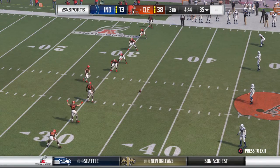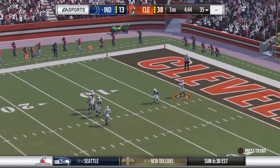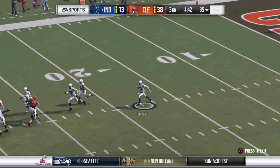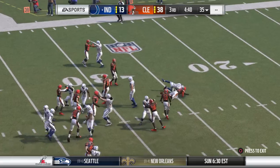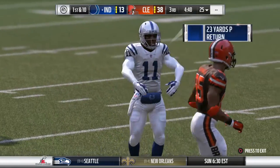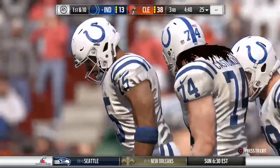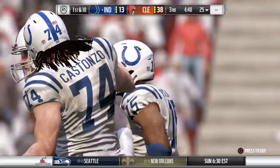Out is the kickoff unit as they run up and send this one away. Returnable for Dorsett. And not a bad return here. He gets it out to the 25-yard line. Now the Colts offense gets ready to head back on the field.